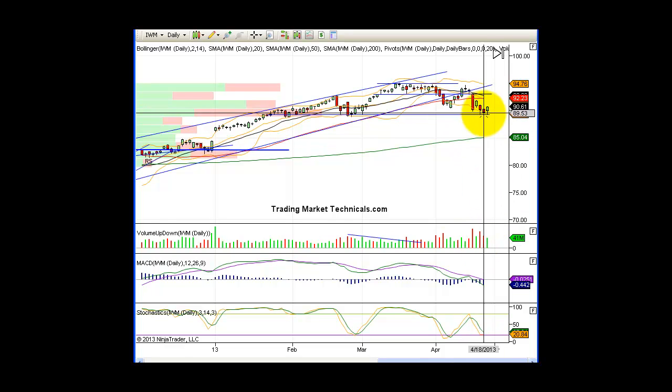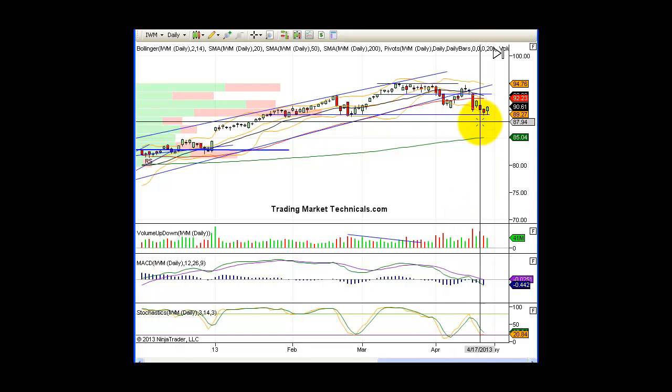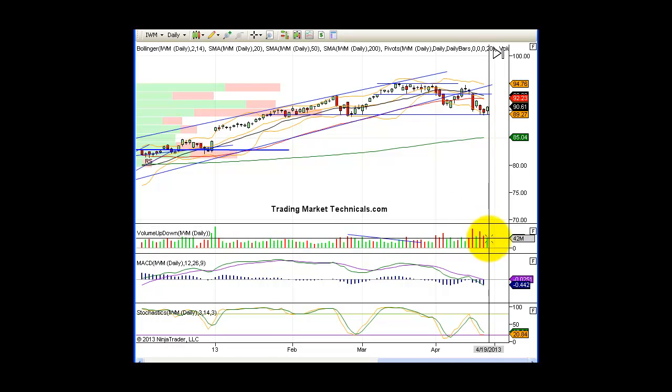If you could see here, every time we have a distribution, we have large red candles, and when we have an accumulation day, we have small green candles.